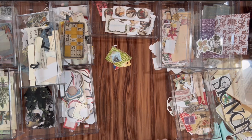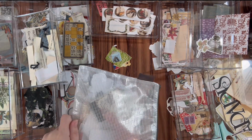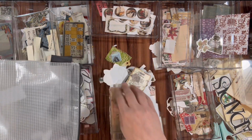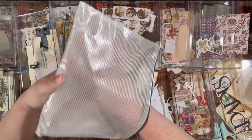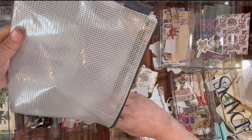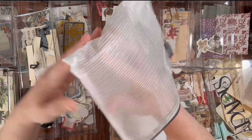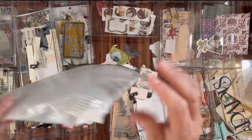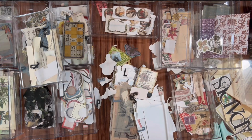I am going to finish this up, and when I'm done with all of these, I will give you guys a final walkthrough of what's what. Once I'm done with these, I store these containers so when I travel somewhere, I can use them. And I got these at Michael's. They are amazing.